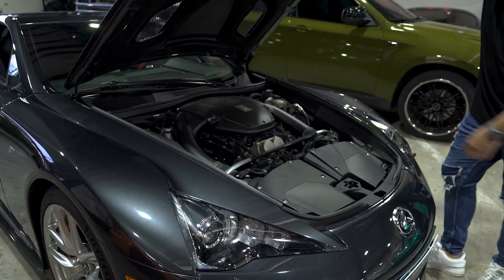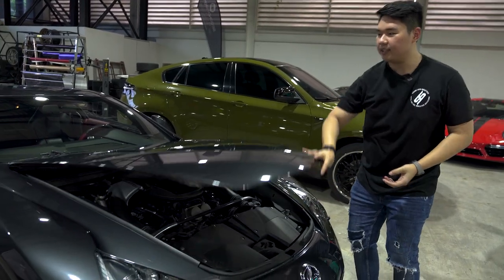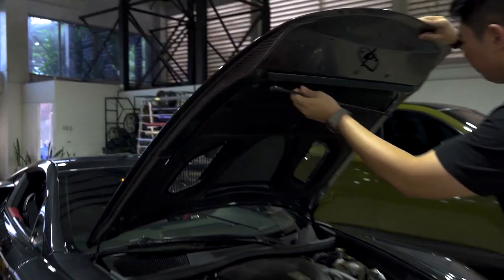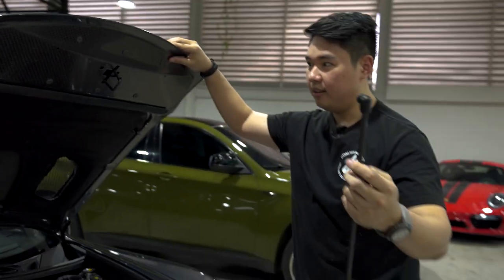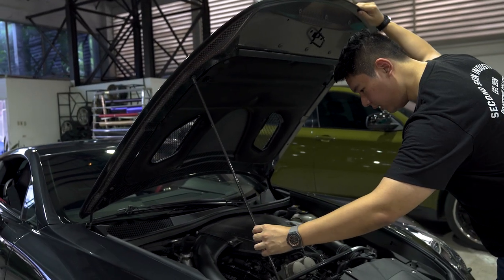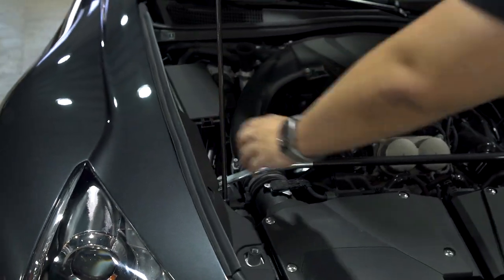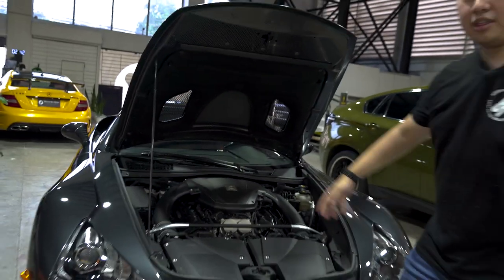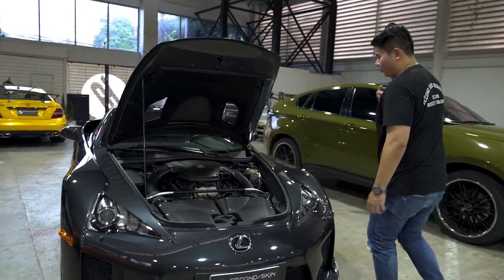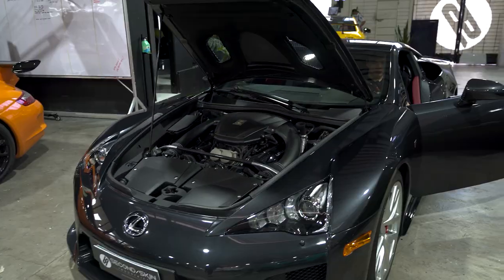So as you can see, unlike other cars na pag inopen mo yung hood niya, nagstay siya. Ito wala, but instead, they give you this carbon fiber stick. Okay? So pinapasok mo to dito, and then shoot mo siya dito. Oh, diba? So it comes with this very lightweight carbon fiber stick. And we'll start the engine, but you get to hear the F1 sound of this car.